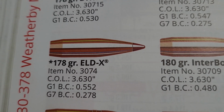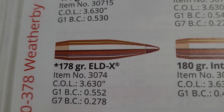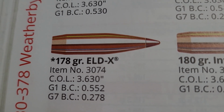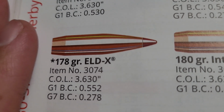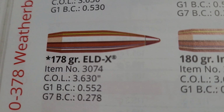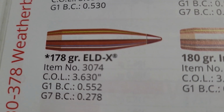So let me show you the 30 caliber 178 ELD-X. Here is the 30 caliber 178 grain ELD-X, and it actually has a pretty darn good G1 BC, 0.552. It's really good for a 180 grain class bullet, but it's nowhere near the sleekness and high BC that the 175 ELD-X in the 7mm has.